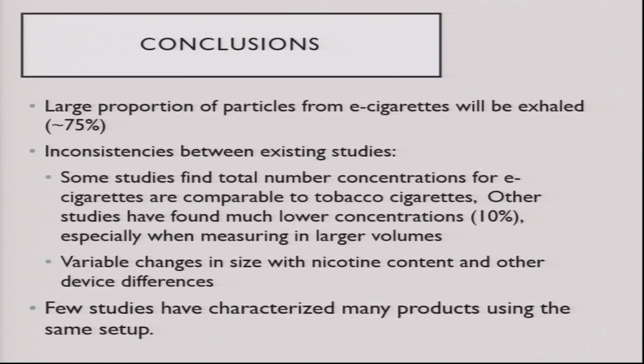So in conclusion, there seems to be quite a bit of evidence to suggest that a large proportion of particles from e-cigarettes will be exhaled. That's really because there seems to be more or less a consensus that the peak of the size distribution is in that 100 to 300 nanometer size range, which is really not deposited efficiently in any part of the respiratory tract. In atmospheric science, we call those accumulation mode particles because they aren't effectively removed by anything, and so that's perhaps actually good for the e-cigarette users.